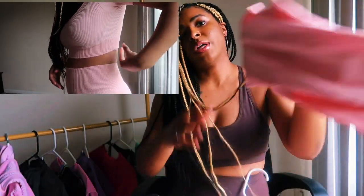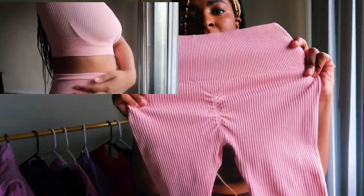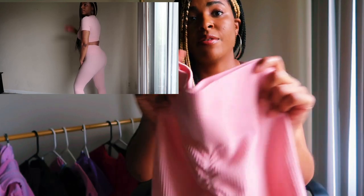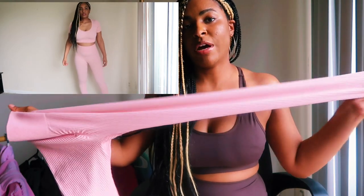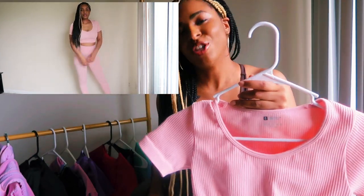And then the pants are the same, just lines going down. That's the front. Nope, this is the front. This is the back. It has the lining detail right here. This is very, very thick, a very thick waistband. High stretch leggings, so you do have room for stretch. No padding, and wash in the machine, no dryer.